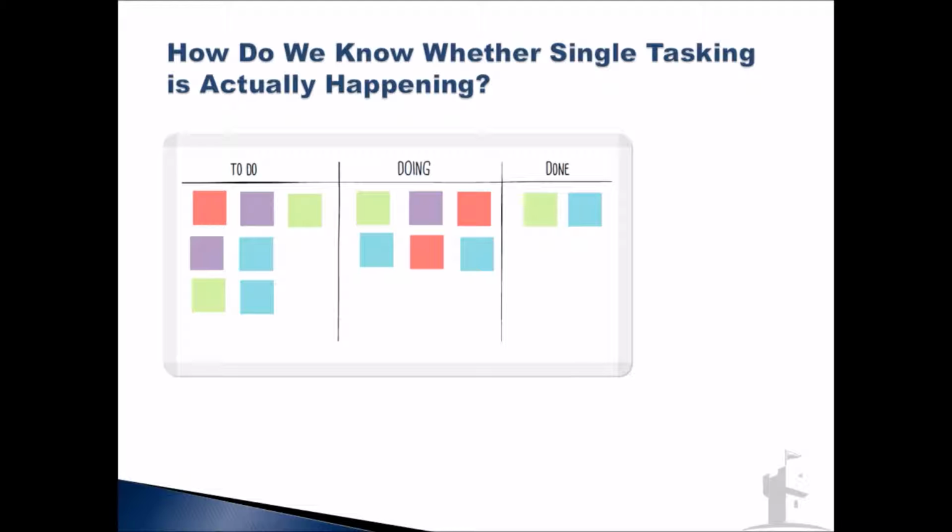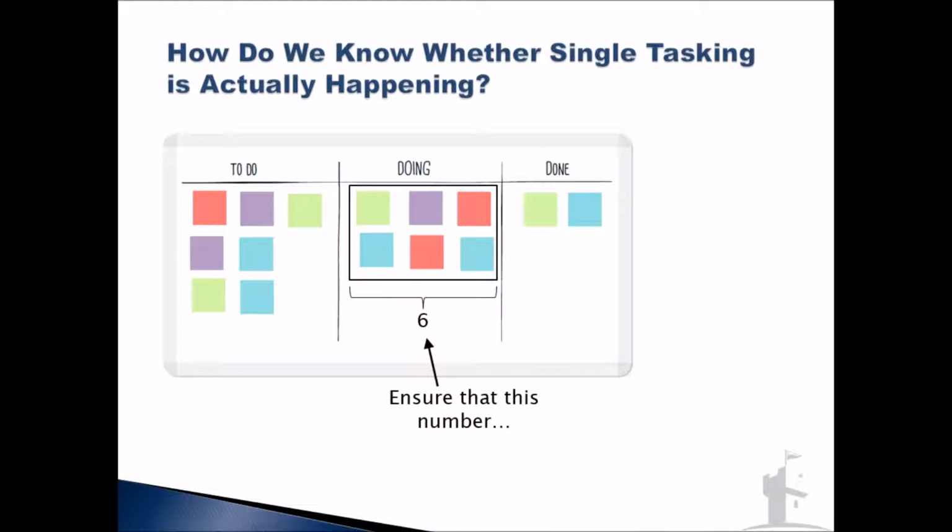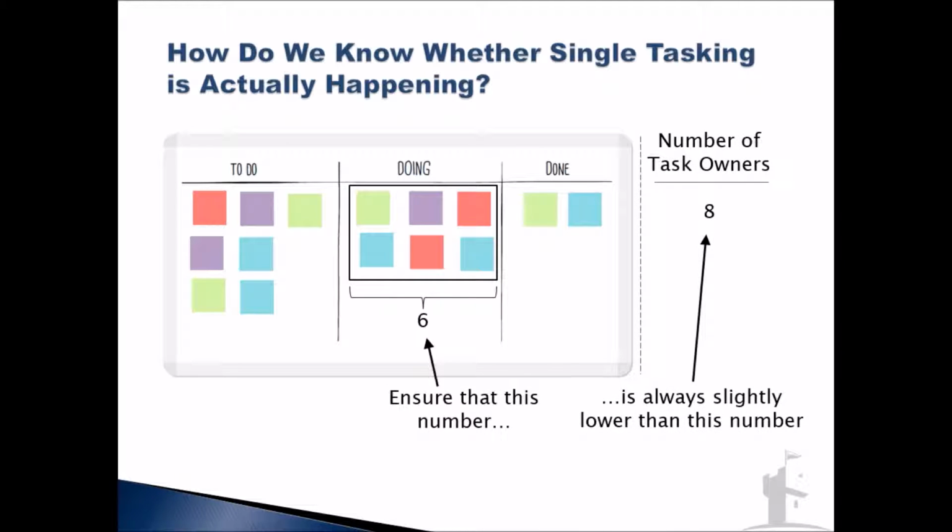Now, that average of 2 tasks open per task owner might well be far, far better than traditional environments and what we're often used to. But either way, the closer we can get to single tasking, the more optimal we will be with our flow. So I like to say that whatever that number is, in this case it's 6, let's just make sure that it's always just a bit lower than the number of task owners.